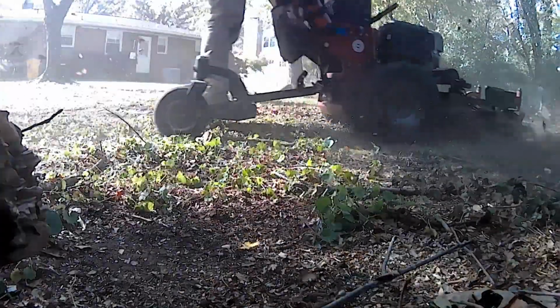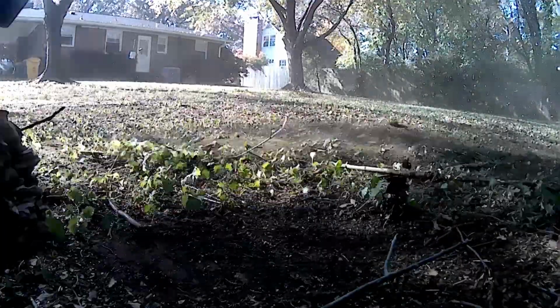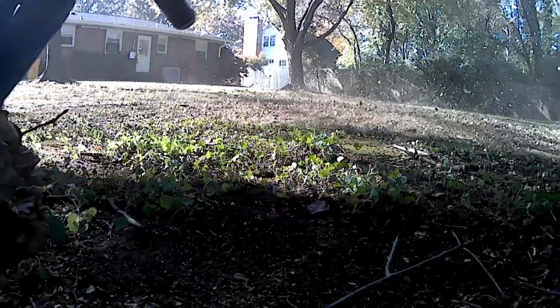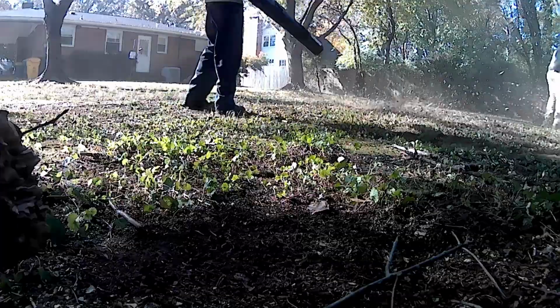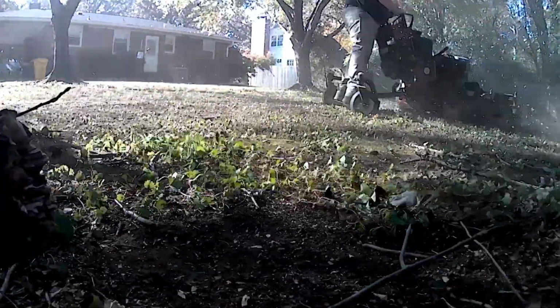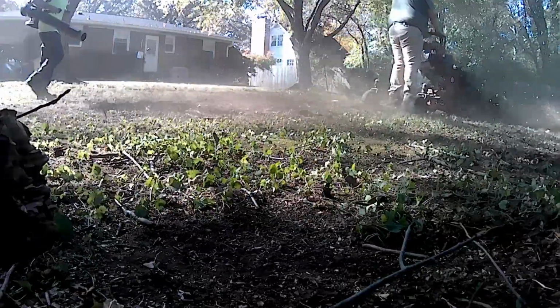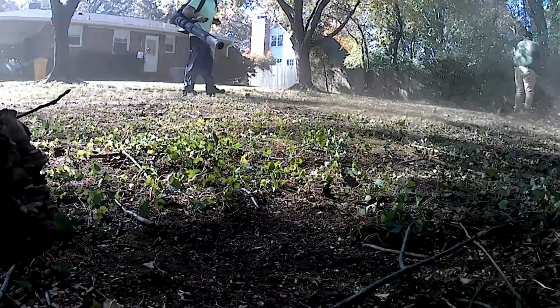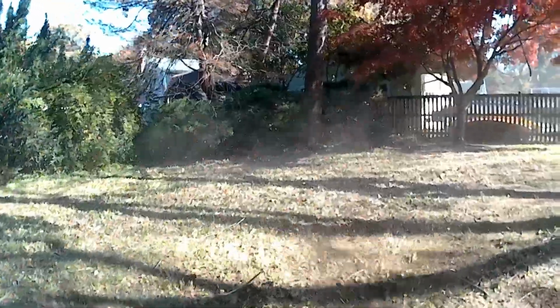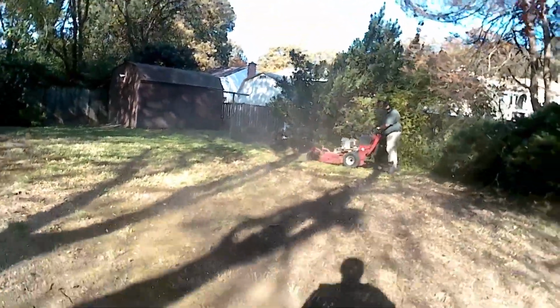Randy was using his backpack blower, which is an Echo 9010, and I was using my backpack blower, which I still use, the Echo 8010. So we blew the leaves back into the backyard, and then Randy took over with his mower and mulched them up, and it only took us 15 minutes in the backyard. So the total job, half an hour, and I only charged the customer $40. We're super efficient. We're in and out, and we get to the next job.